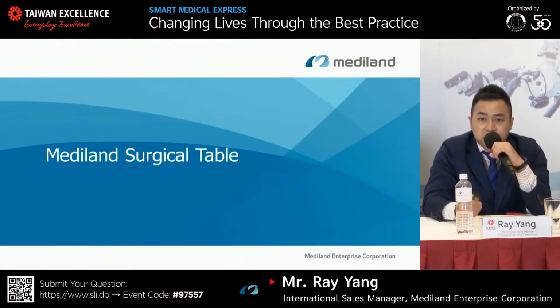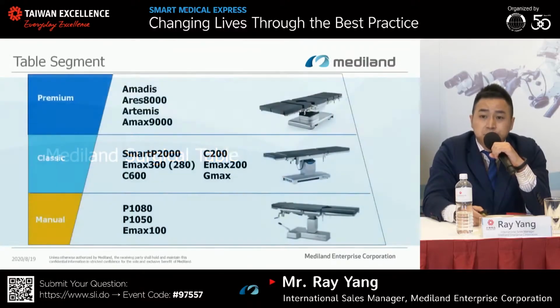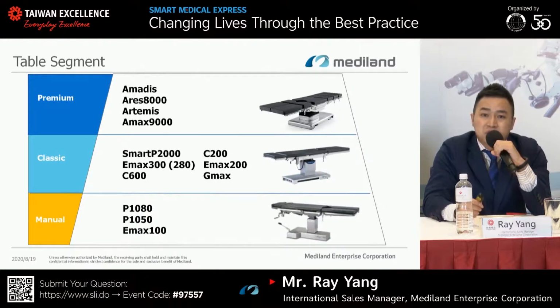Okay, now let's take a look at the first part, the surgical table. You can see from the table segment, we have so many models. What is the specialty of Mediland surgical tables? Compared to other brands, which might provide 3 to a maximum of 5 existing models to the market, we have 13 existing models that we can provide to all customers, from the very economic manual surgical table to the high-end modular design surgical table.